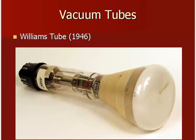The first real vacuum tube was created in 1946. It's called the Williams tube. And actually, it's referenced in the Vannevar Bush article that y'all read. And in the article, it mentions the tubes and these new wave of the future devices that are going to help improve communications. And what he's referring to is a tube that hadn't even been released yet to the public.